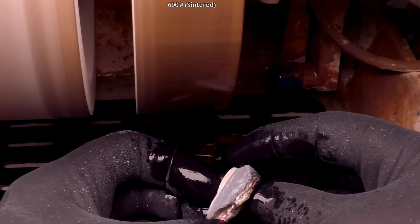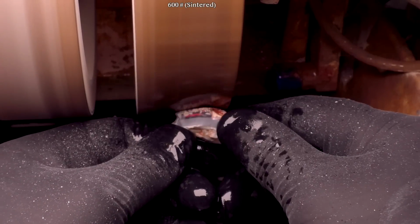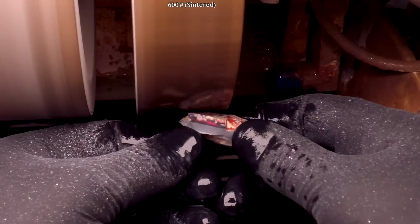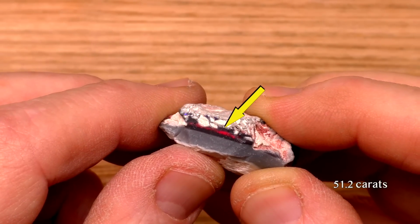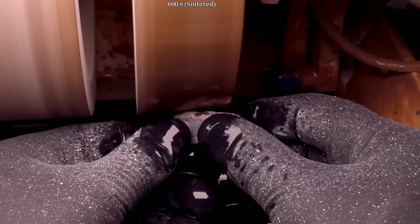This is a 50-carat piece of Lightning Ridge seam opal that was sent to me by renowned opal dealer Riley Gunn of 53 Frogs on Opal Auctions. I'm carefully grinding into this stone. The target is a very narrow band of black opal with some fiery red flash. But this is a large stone, and there's no way to know for sure what will be inside.